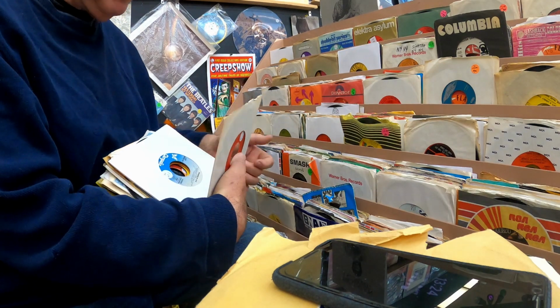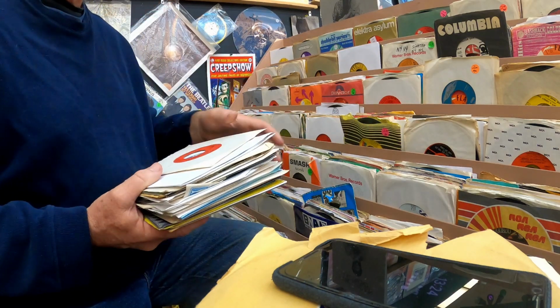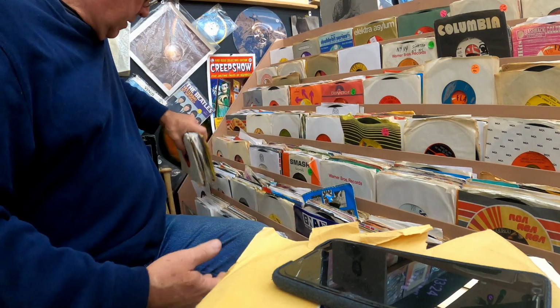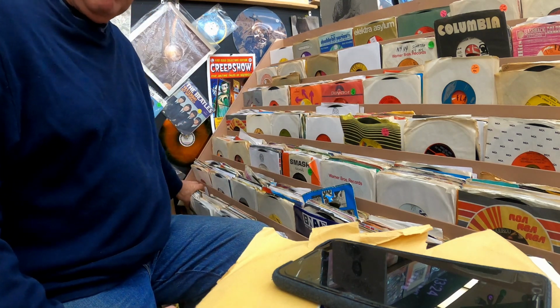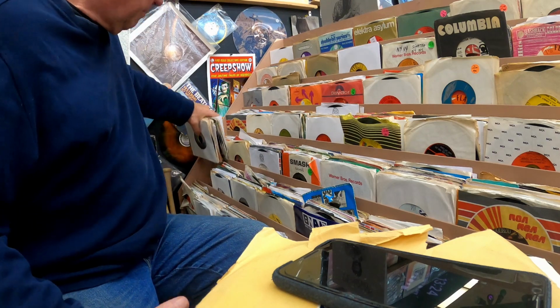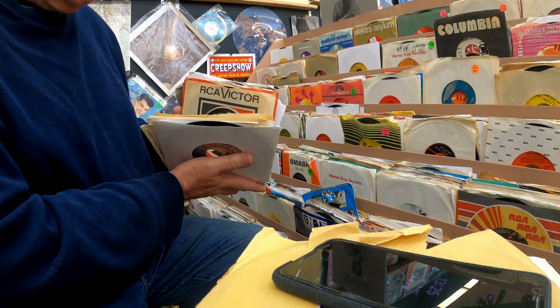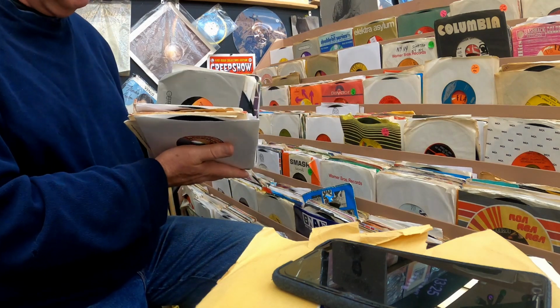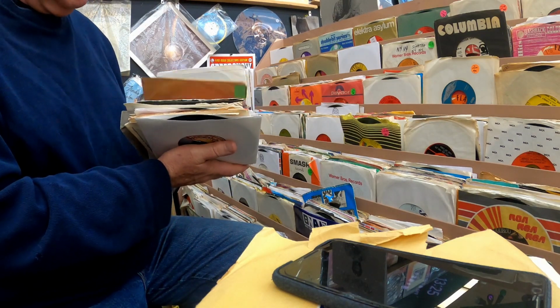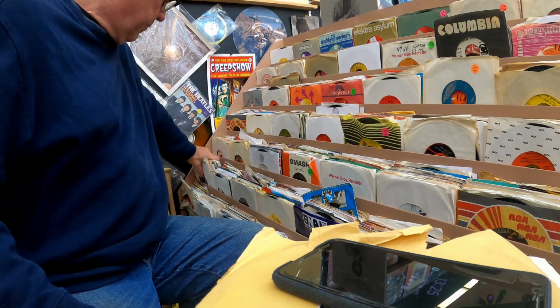Used to sell travel trailers years ago. Sitting at a desk. Cold calling people, having people come in, wanting to look at these little travel trailers. Expensive things too. They were decent, and I was good at it, but that's sort of a lot thing for me. I'd rather sit in front of a stack of records any day.